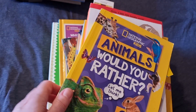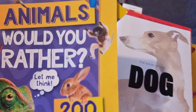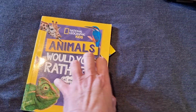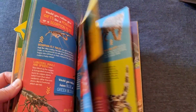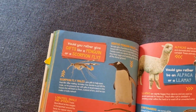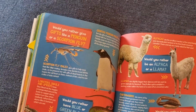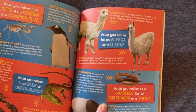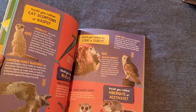Okay, so now we'll move on to some things that we've used in previous years that we've really enjoyed and would recommend. So this is National Geographic Kids Animals Would You Rather. This is such a fun thing to do, just as a warm-up. So basically each page has 4 different categories. So would you rather questions with different scenarios. And she really, really enjoyed this one.